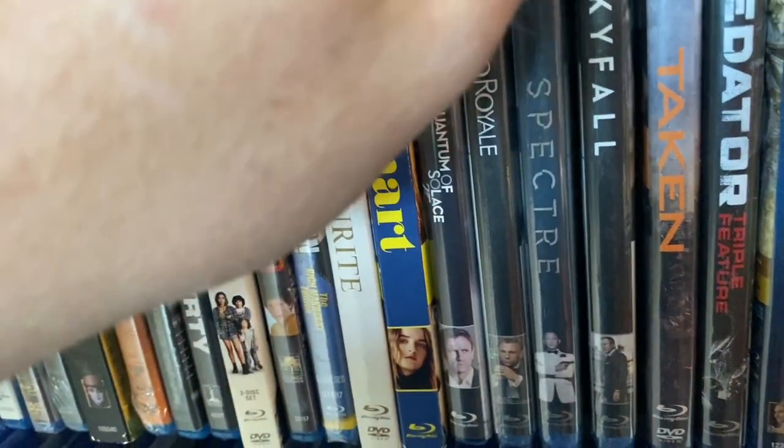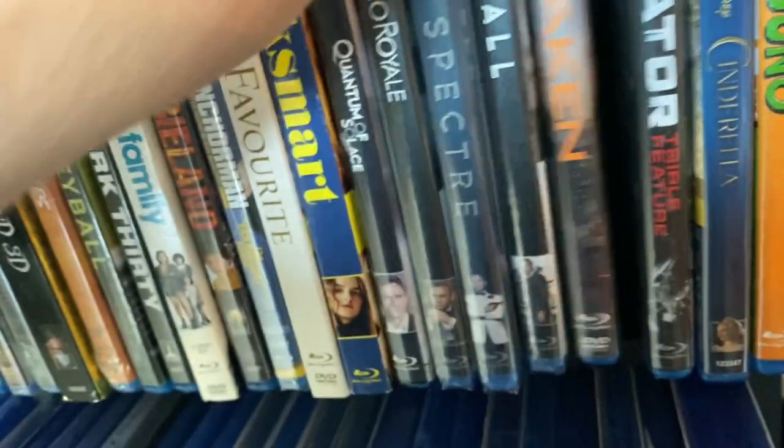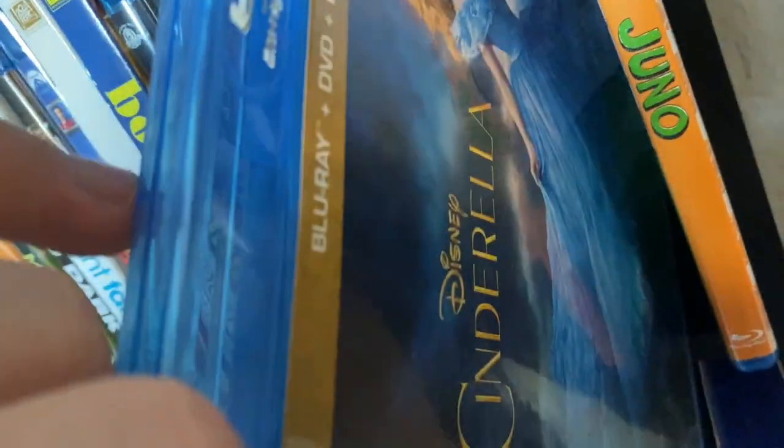Take a guess which one's my favorite. Taken. Taken's great. Predator trilogy. I really do enjoy the Predator trilogy. Cinderella. Running out of space here.